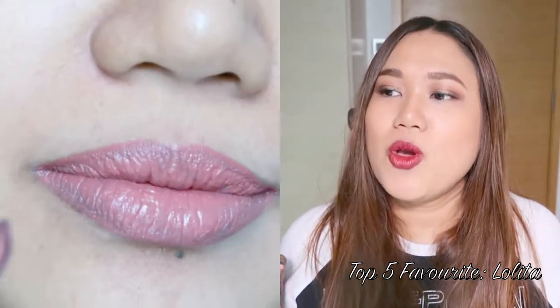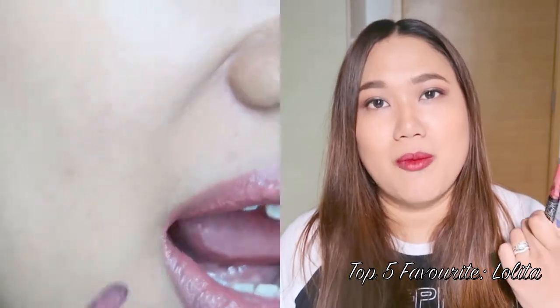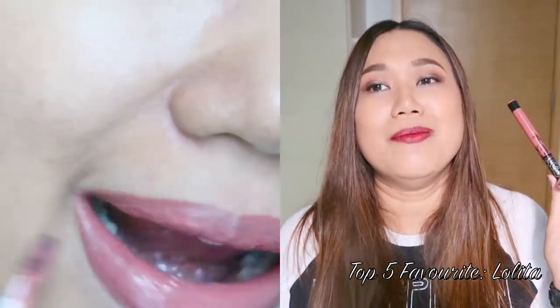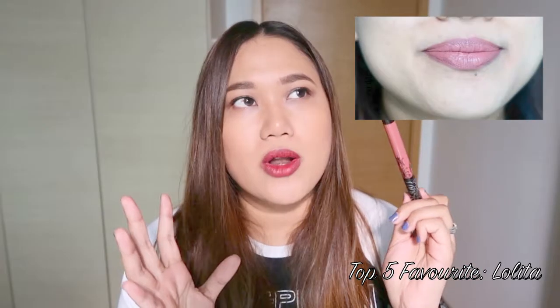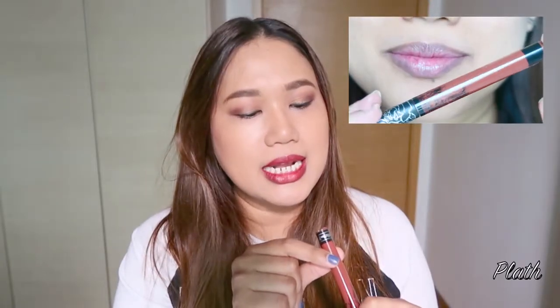If I'm going out and I can't decide what lipstick to wear, this would be one of my go-tos. It goes with every single makeup look that I have. It goes with every single outfit that I have. It's just a really nice nude color. This is like my ultimate favorite nude lip color, Lolita. I really like it, and I think it's like one of Kat's personal favorites as well, so we have that in common. So the next one is in the color Pleth.